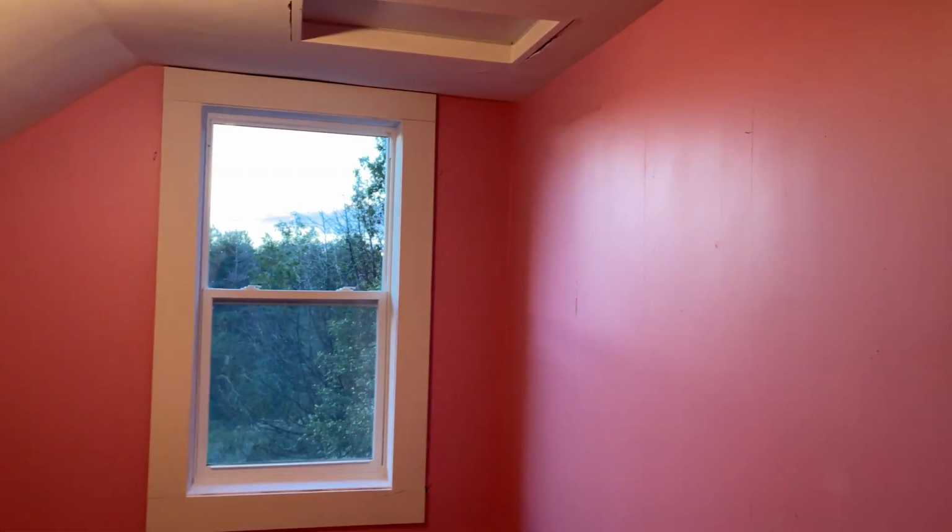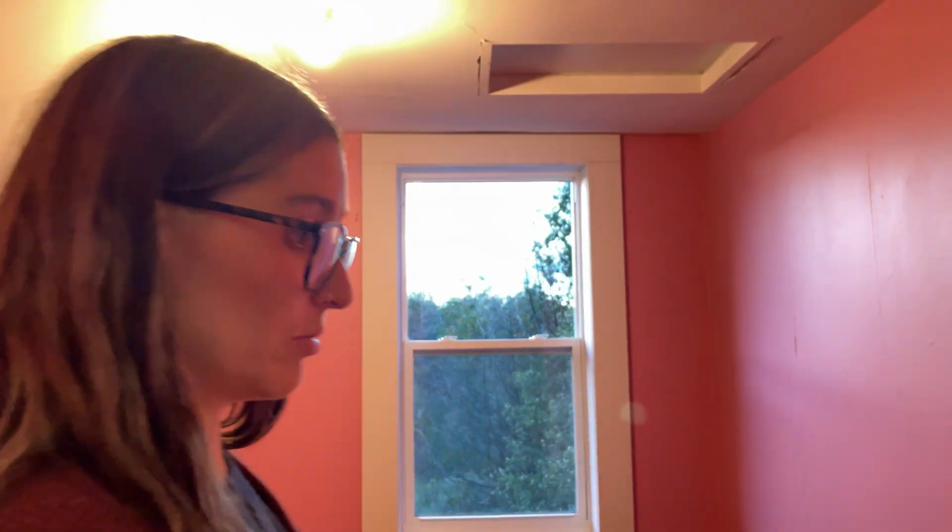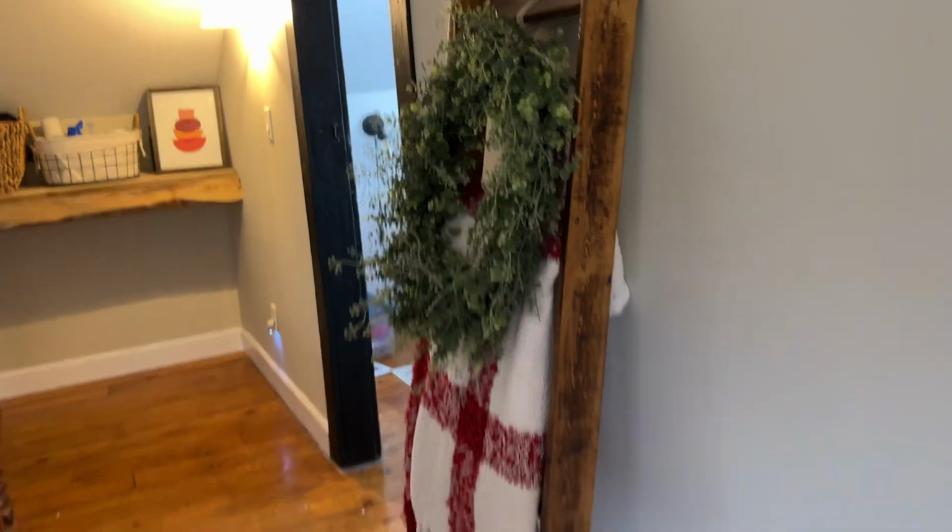Now we're over to the guest room, well, it was a guest room. Now it's going to be the new baby's nursery. So you can see it's very, very pink. Very overwhelming, but it's a good space. It didn't have a door, so we had to add that back. There was a door in the house, but it wasn't installed, so we had to do that.